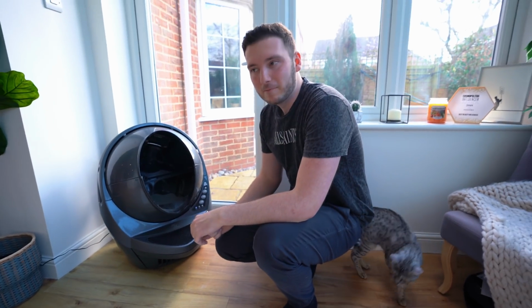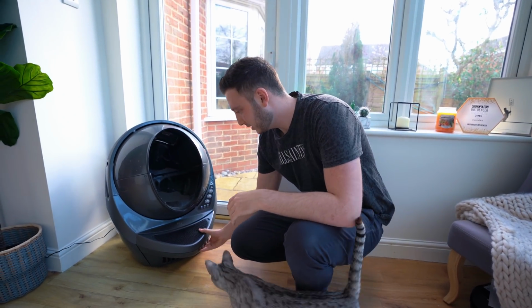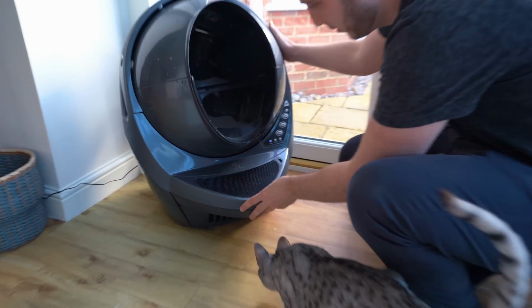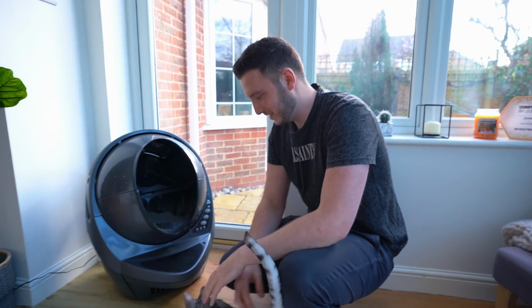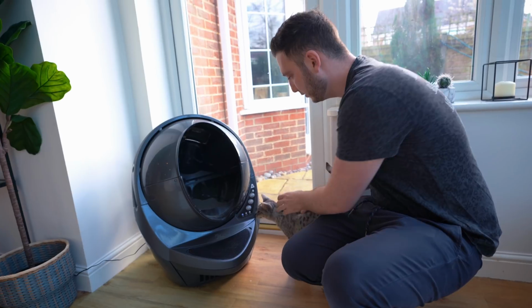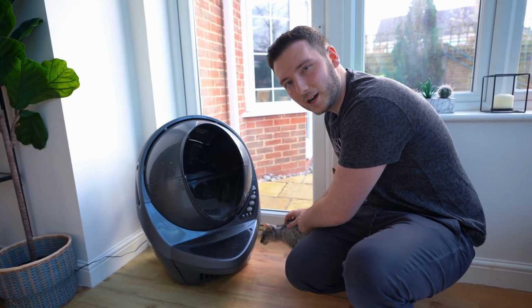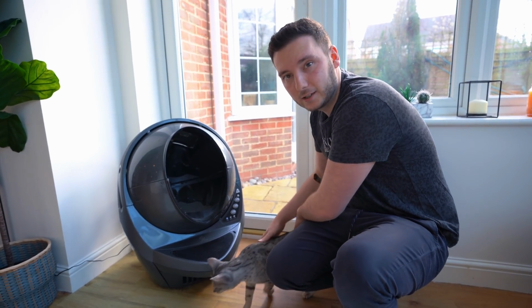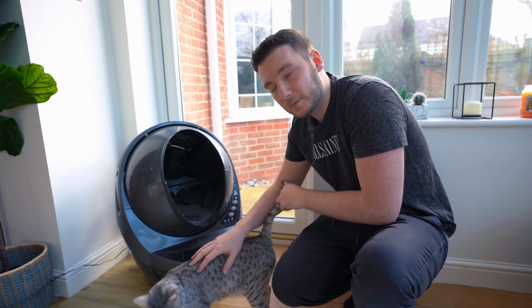So basically, with the litter robot, you only have to clean once a week. It's got this drawer here that you pull out. You literally just empty it once a week, and it's so convenient, isn't it? It's so cool. Can we show them how it works? I think so. She is still a little bit freaked out by it. She's getting used to it. Basically, when she uses it, it has a 5-minute or 7-minute or 15-minute timer.